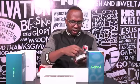Then here you have your user manual. Ideally, many people don't even look at this nowadays. I mean, you just plug in your phone and go, because you are a smart generation, so there's no need for manuals anymore. But I like the plastic TPU case that they give you in the box. At least you have protection. Then you can customize depending on what you want or your preferences. So let's keep that aside.